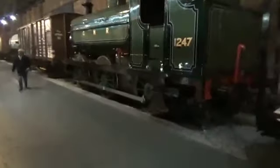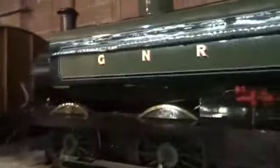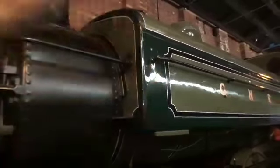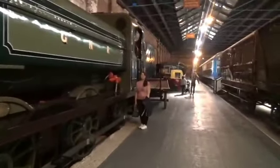Got a small little saddle tank here. Anyone familiar with Thomas the Tank Engine will probably recognise this. Actually no, I was about to say Duck, but it's not Duck, is it? Duck's a pannier, this is a saddle tank, because the water tank sits over it. A pannier has them bolted on either side like a motorbike. This is a small loco, this isn't big.